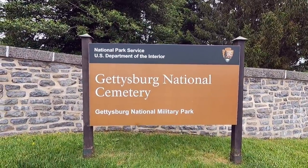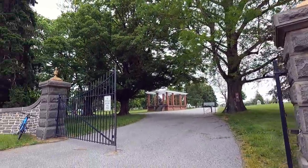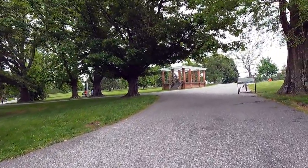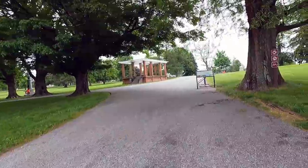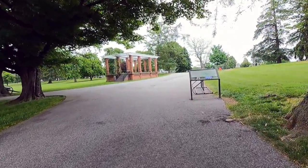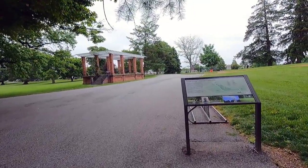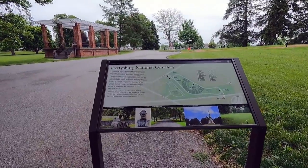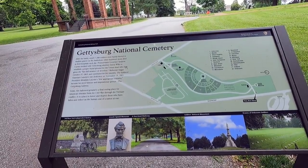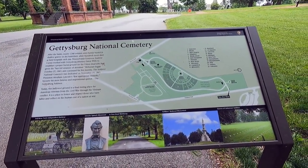Gettysburg National Cemetery. This thing's old. You cannot drive in here, you can only walk. And they have guided tours for this too. Once again, check it out at the visitor center if you're interested in all those tours. There's the layout. I want to find that memorial. Should be close.